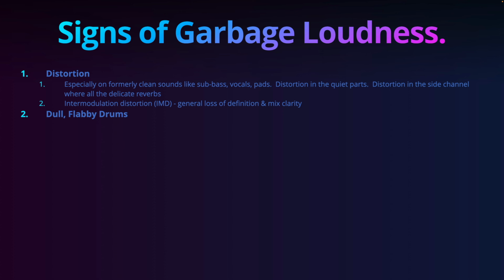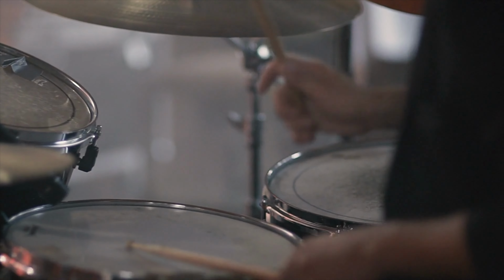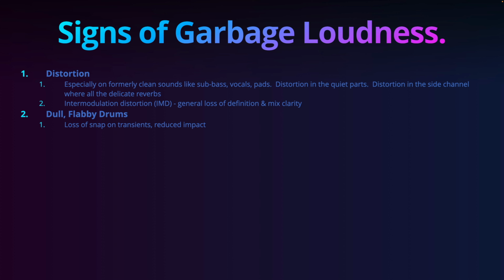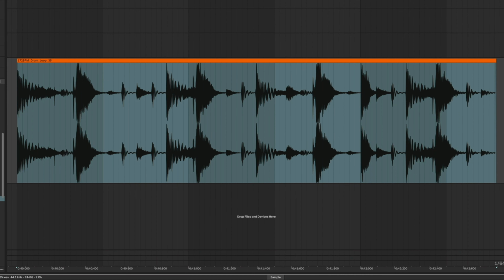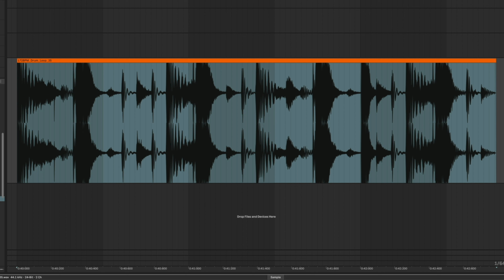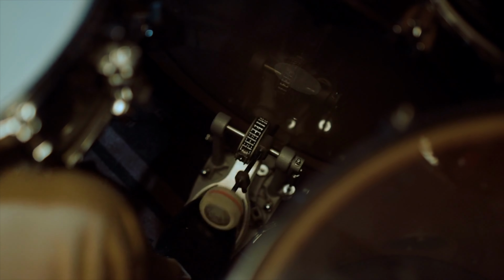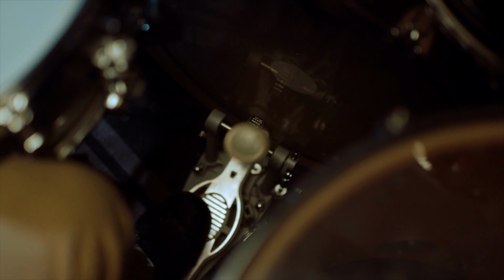The next thing I listen for is dull and flabby drums. As you push the drums up, they tend to lose the impact of the transient, right? Because you're pushing down on the peak level of the drums, and the drums are usually the loudest things in your mix. And then at the same time, because you're pushing gain up into a limiter, the drum bodies get louder and louder and louder in comparison to the transient. And that can make the drum bodies just sound overinflated and blown out. And again, it can lead to a loss of their general punch and impact, which usually doesn't sound good.